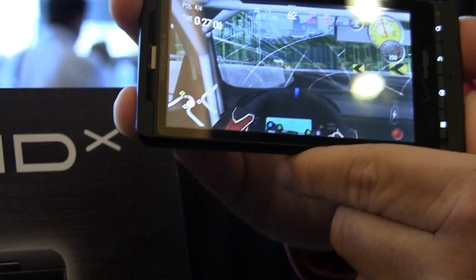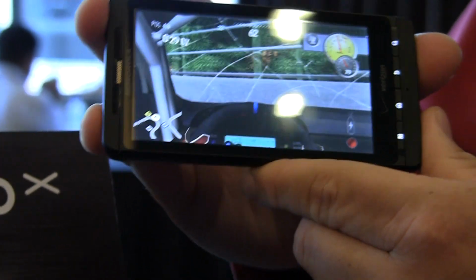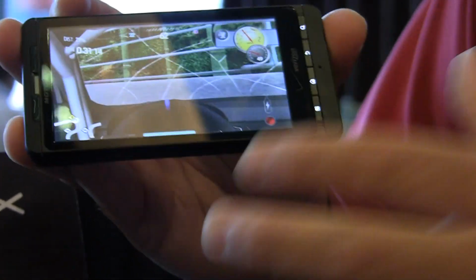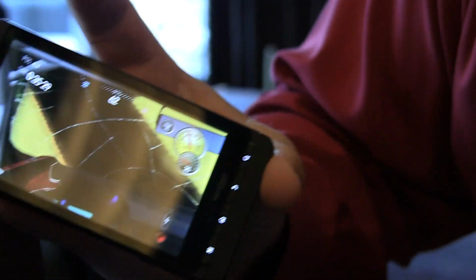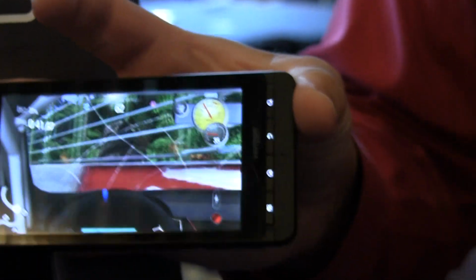Now it's difficult to hear in this environment, I think our audio is all the way down here, but it also has some great tracks that run in the background. Yeah, that looks really good. But definitely, if you want to get your hands on that, it's a great title. Like I said, exclusive to Verizon Wireless.